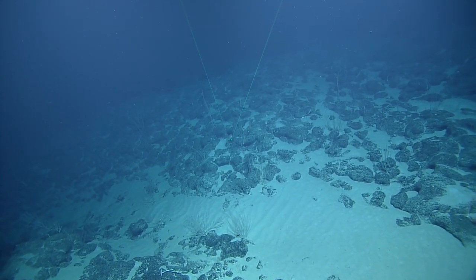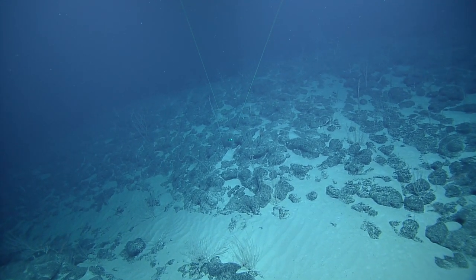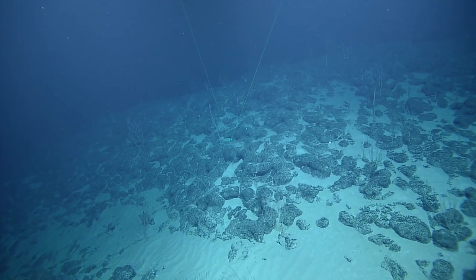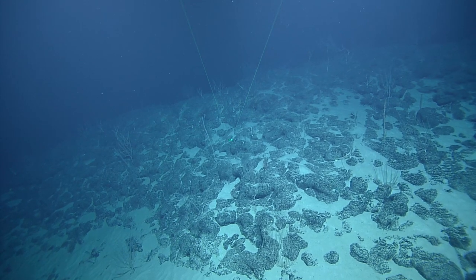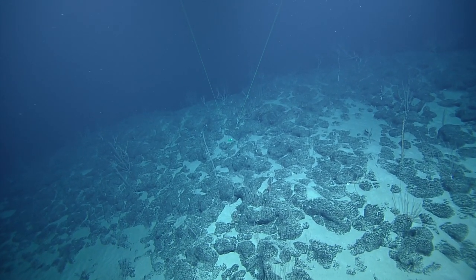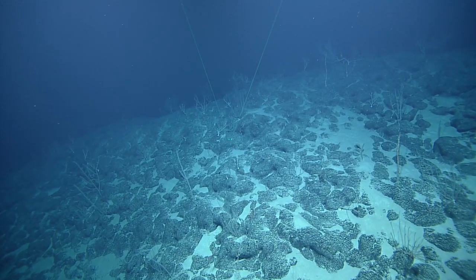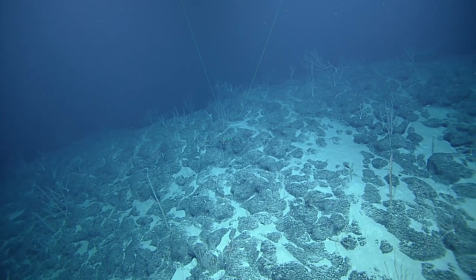There's also sixgills off Vancouver Island. Don't they come into Puget Sound to have pups or something? I could believe that. I'm not sure. I've seen them all up the east coast of Vancouver Island, though. Well, Salish Sea. I love that they're called pups.